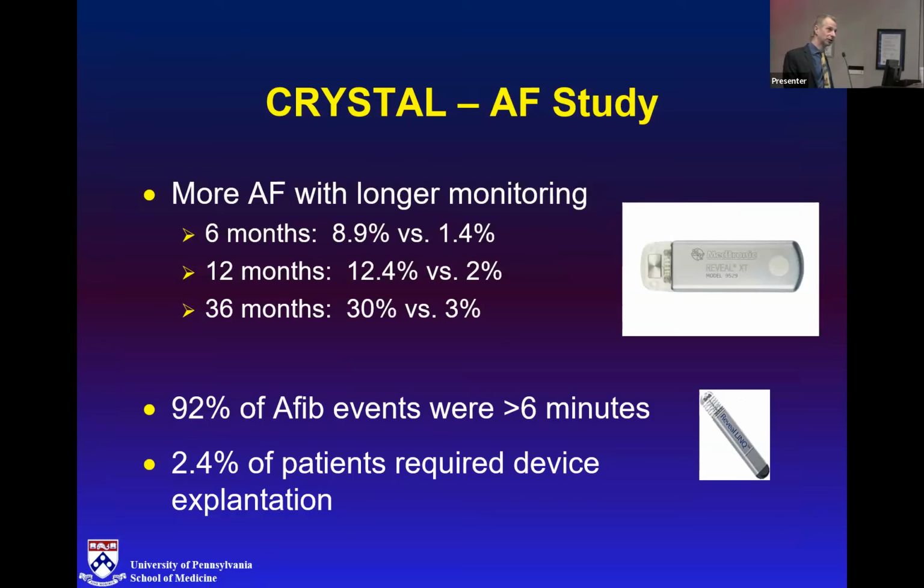Most of the atrial fibrillation in the study was more than 6 minutes, but still some was very brief. And the device will only really detect atrial fibrillation when it's there for at least 2 minutes. So this filters out some of the very, very brief atrial fibrillation that we see with some of these other patients. Again, the initial device was relatively large. The new one, as you can see, is literally like 1/20th of the bulk of the prior one.